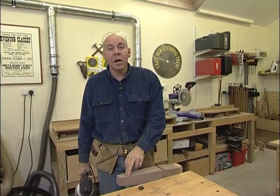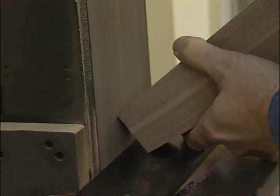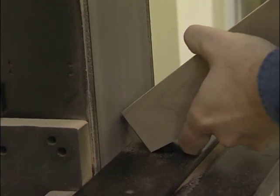Now I'll remove any of the marks caused by the sanding station with some 120 grit paper and the random orbit sander. And the last detail is to chamfer the bottom of the legs, and that's to prevent any chipping if the table gets dragged around the floor.